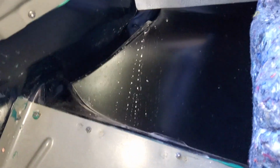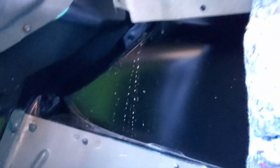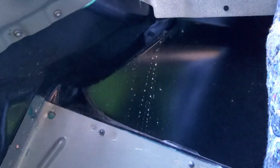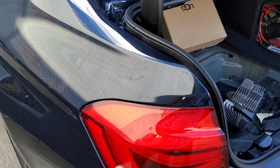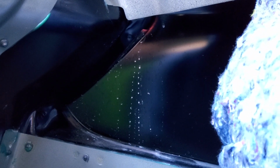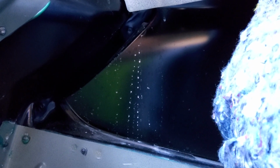So right now I'm going to turn off the light on the camera and I'm going to shine in some light from the outside, like so. Now I've got a light. I'm going to shine it from the outside of the vehicle, which is going to be in the taillight area. Keep your eyes on that corner. See that right there? That's my flashlight hitting the red housing of the taillight. So we can see that there is an opening.